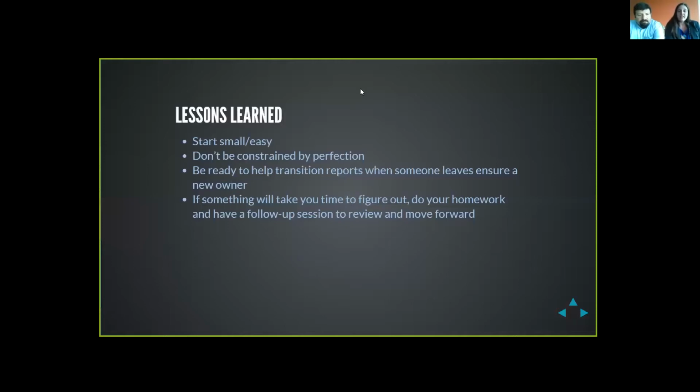And then if something is taking you a lot of time to figure out, do your homework. Have a follow-up session to review and move forward. So you don't have to spend 30 minutes figuring out a complex table calculation or a weird data thing during the meeting. You can table that, do other things during the working session, and then figure it out later with your team, and then review with the person and move forward in a future working session.